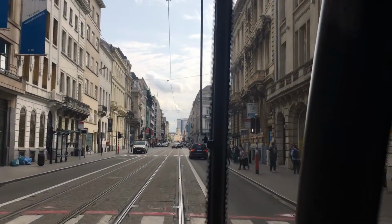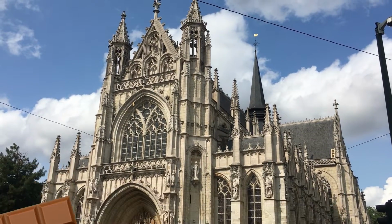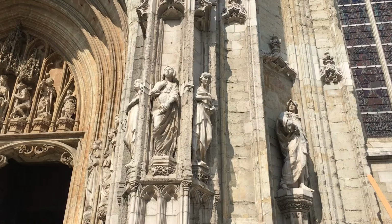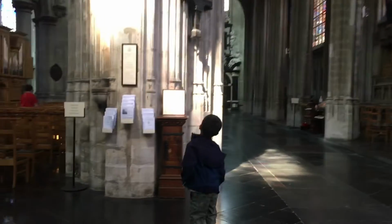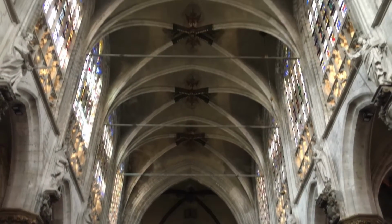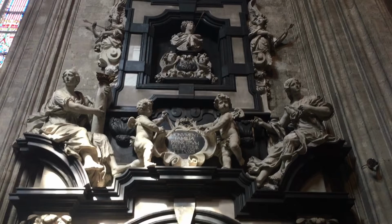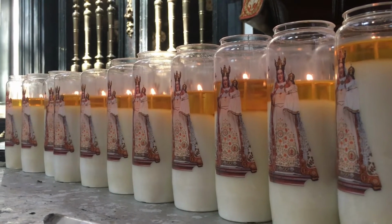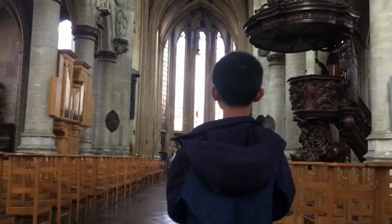We're taking the light rail to our next stop, Notre Dame du Sablon. Built in the 15th century, this church was patronized by the nobility and wealthy citizens of Brussels. There are many beautiful pieces of art here. Let's head to our next destination.